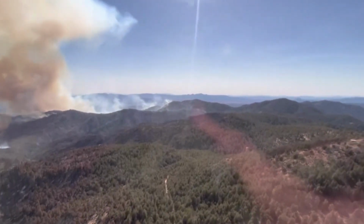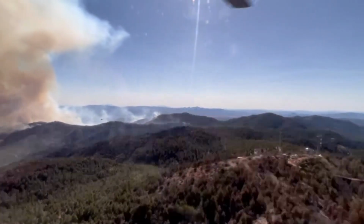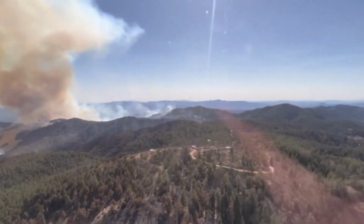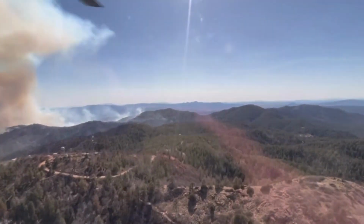Very few smokes showing on the eastern side of this fire as we're turning the corner north and seeing Mount Union. We did not have any infrastructure damage in the Mount Union area, and the resources have been doing a great job here on the north side.